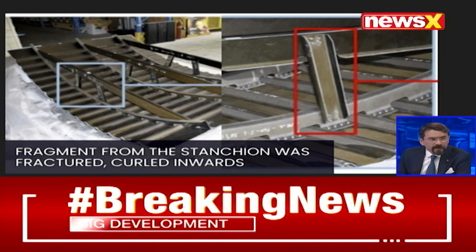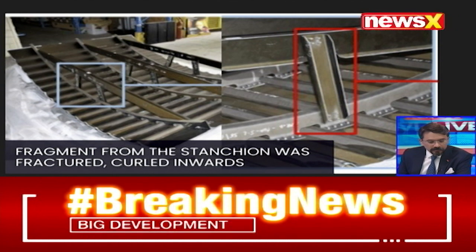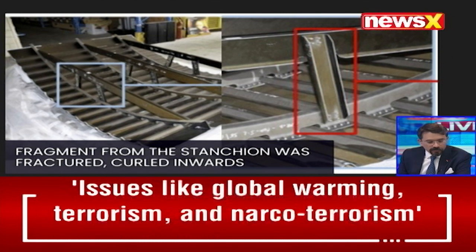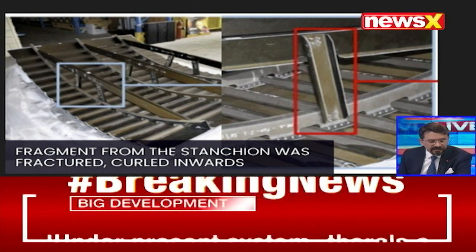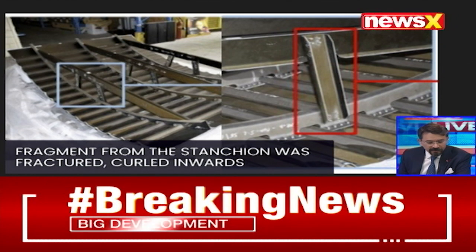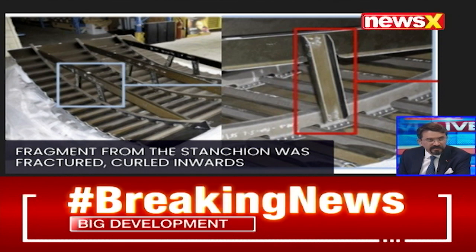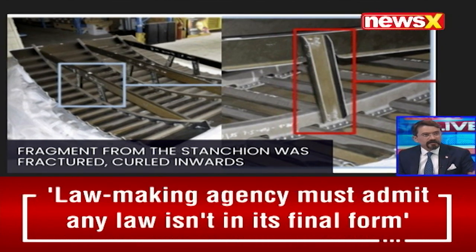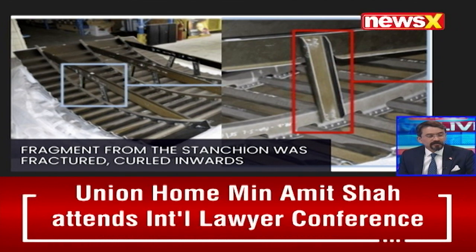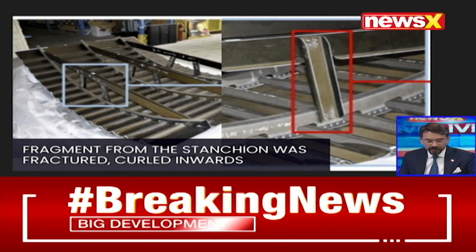And the key part of the finding that Professor Ramachandran was party to was what you're seeing on your screens. This, ladies and gentlemen, is the bottom half of the aircraft fuselage. That is a stanchion, which is the rigid structure that supports the skin of the aircraft. One of the stanchions that Professor Ramachandran recovered from the sea was curled and bent, which was the first indication that this was catastrophic decompression, probably from a mid-air explosion.